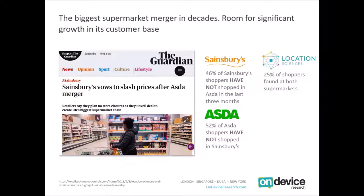Now, you could position these headlines as threats to retailers. You could obviously position them as significant opportunities as well. And we'll discuss some of those as we progress through this presentation. But I think one of the things we'll be discussing is that it does present significant opportunities for brands to differentiate themselves, to increase the mental and physical availability that consumers have for them.